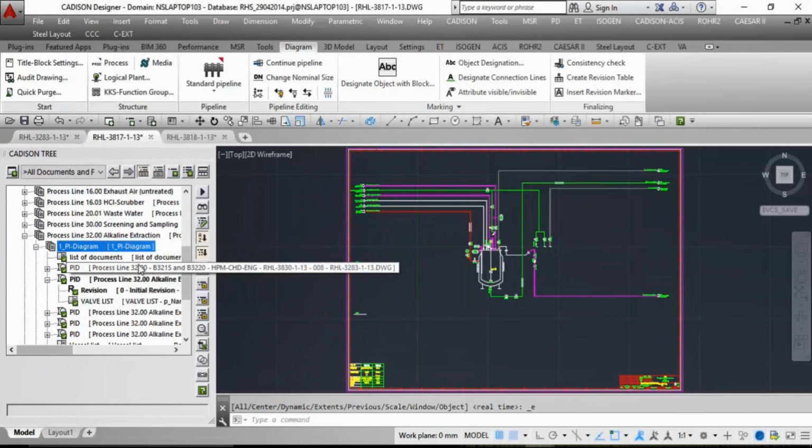So this is a small example of how changes take place in a P&ID drawing and how quickly and easily you can update the changes in your P&IDs, and that will be updated in your reports as well as your revision of your drawings also.